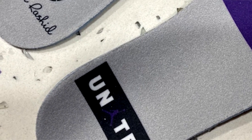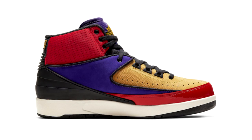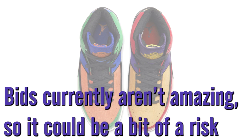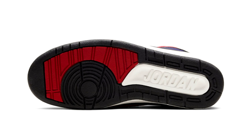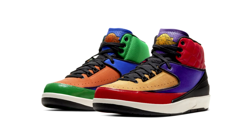Moving on to the 5th of March, we have the Air Jordan 2 women's multi color. These retail at $190, and there isn't a ton to say about them. Currently they're reselling for a little bit, so if you want some lunch money sort of money from them, then I definitely recommend going for them. Again, being a women's pair, the same thing applies as the Sheila Rashid: small sizes or above 10.